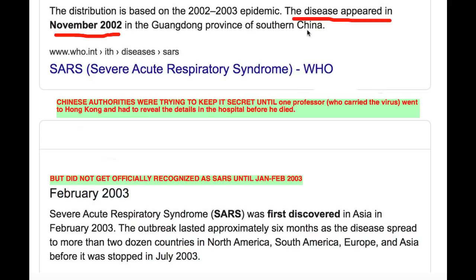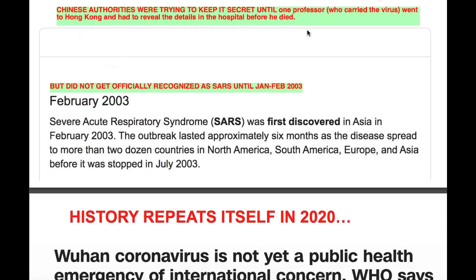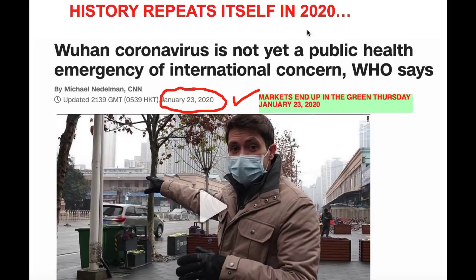It doesn't get officially recognized as SARS until January, February 2003. Nobody takes it seriously for a couple of months. And here's what's happening on the charts. Also, very important to understand this fact. On January 23rd, this headline surfaced. Now we're talking about this January 23rd, just a couple of days ago, January 23rd, 2020: Wuhan coronavirus is not yet a public health emergency of international concern. WHO stands for World Health Organization.